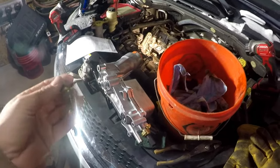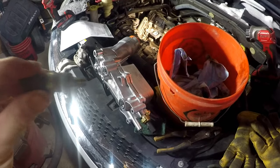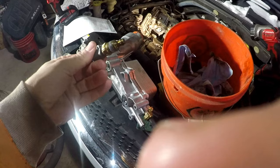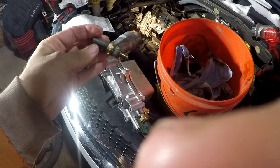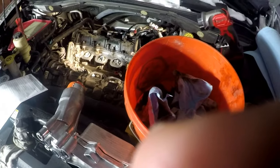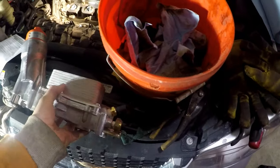Okay, so it's the next day. After I went to AutoZone yesterday and got coolant, I come back to finish putting this together and had a mishap with this oil temperature sensor. It did not want to come out of the old piece, so naturally AutoZone was closed and I had to buy a new one. So we put that new guy in right there, and now we can go ahead and put this back together.